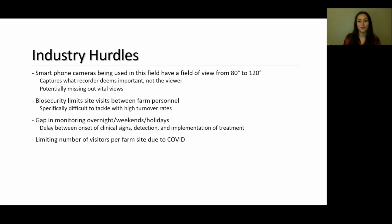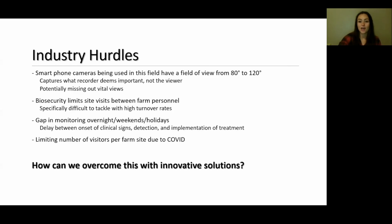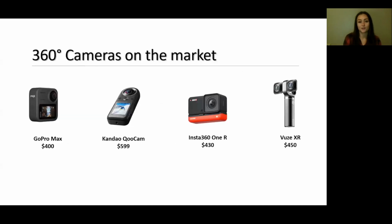And so a new hurdle that we've had to figure out is that we are now trying to limit numbers of visitors per farm site due to COVID to keep our farm personnel safe. So we set out to say, how can we overcome this with innovative solutions? And we thought that a 360-degree camera could answer some of those problems.